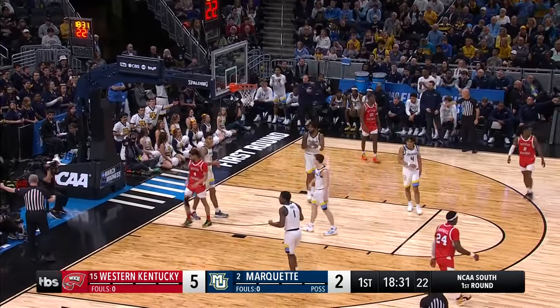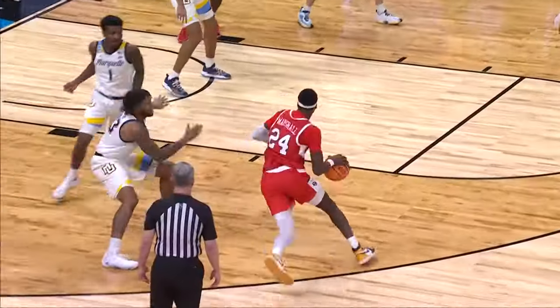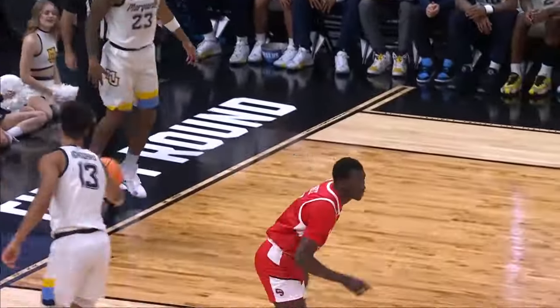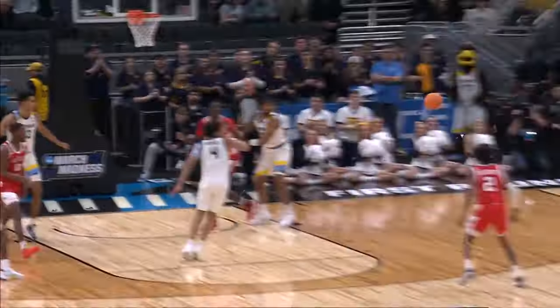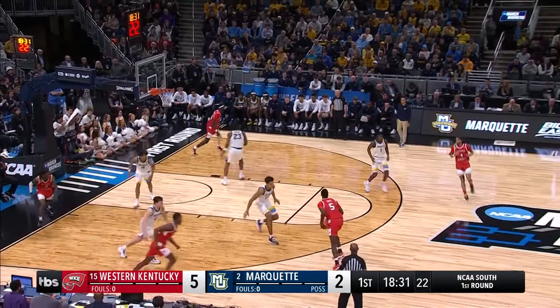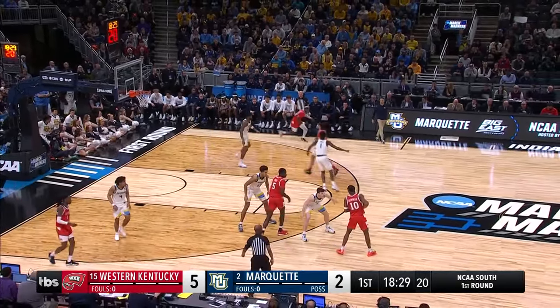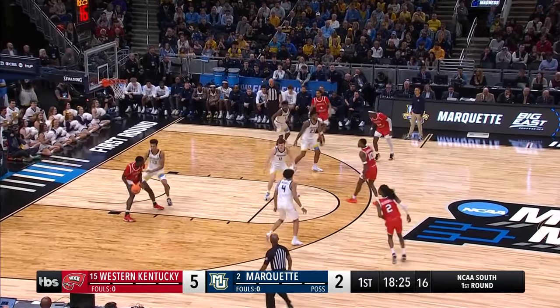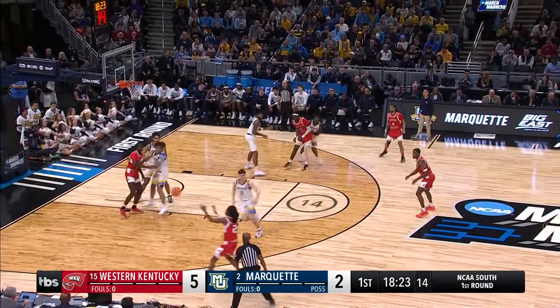Lander was driving in to Iguodaro. Out of bounds it goes, and off the Golden Eagles. That's a nice dish there to Faye inside. But you see the drive-and-kick game, the drive-and-dish game. This is how Western Kentucky plays in the half court. Western Kentucky in red, their first NCAA tournament appearance in 11 seasons. Faye inside, quickly double.